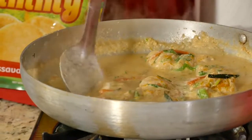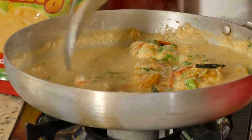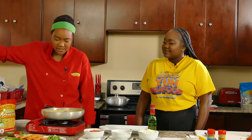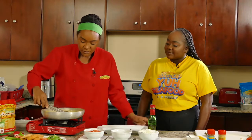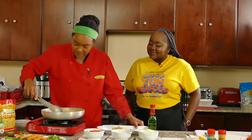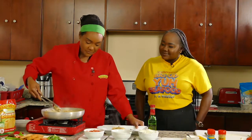All right, so I'm going to take out the fish now because the fish itself is ready, and I'm just going to let the sauce come back together a little bit because it can break, which is fine. Coconut milk, natural stuff, you know. So we're going to just take out our fish, which has been steaming down in our lovely sauce. It smells great.